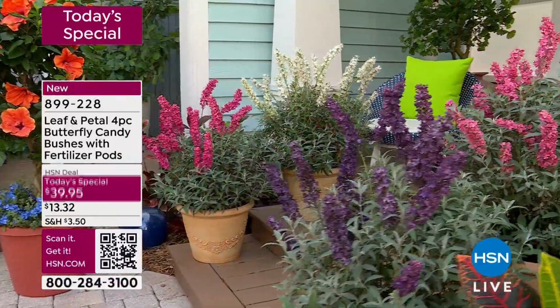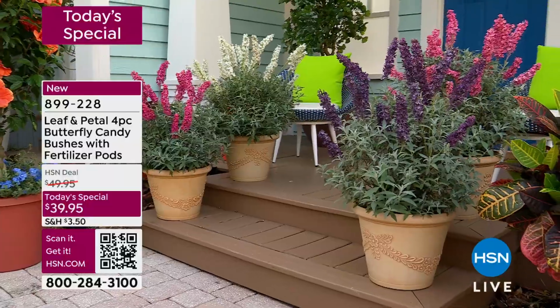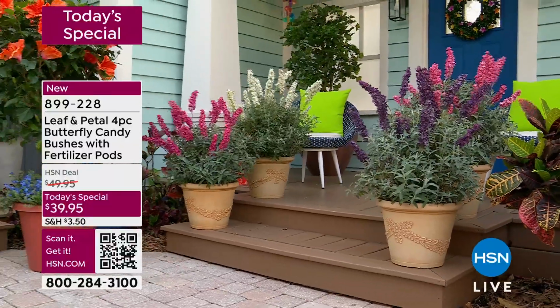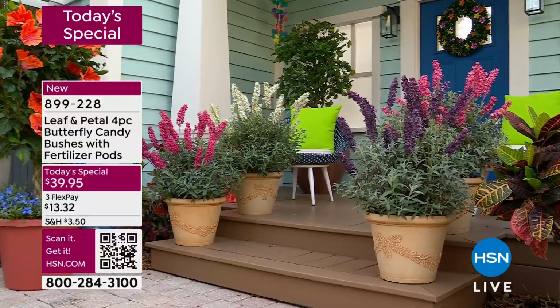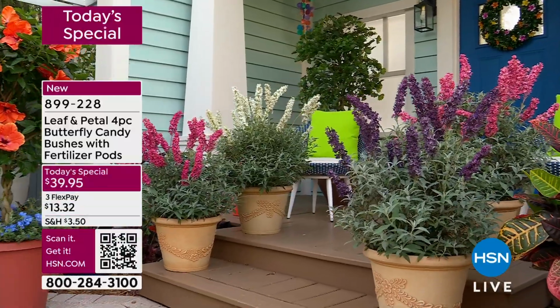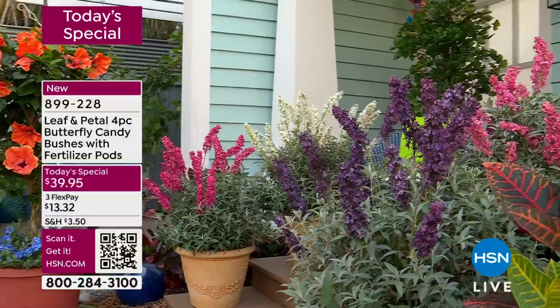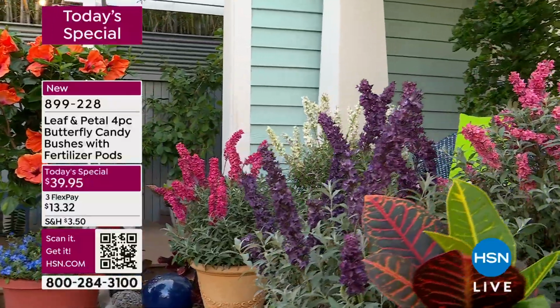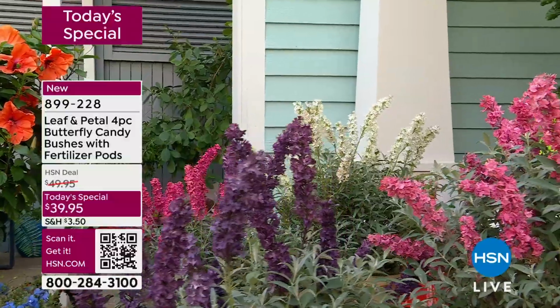Leaf and Petal is doing something extra special for you to welcome in spring, to get you excited. If you're still sitting inside by the fire and it's still snowing outside, we've got you covered to get you ready for spring. What you're taking a look at is a never before seen, brand new species of a butterfly bush that you have fallen in love with, first and foremost, from Leaf and Petal.